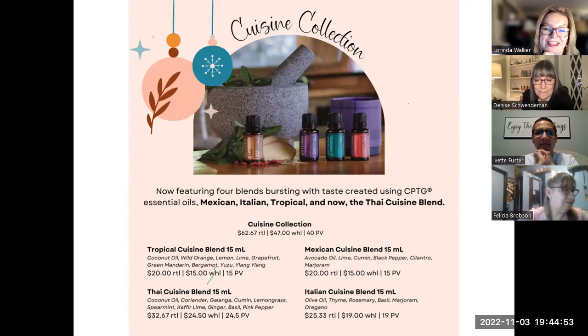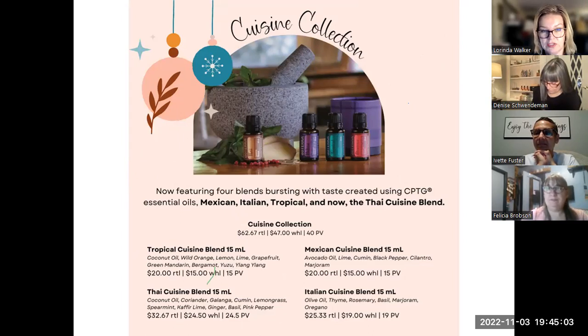I have to say that I've been using the tropical blend in my MetaPWR Advantage. And it totally changes the taste. I love the taste of Advantage before, we can talk about that later. Well, I add the tropical. I add 4 drops into my shaker bottle. And it is delicious. You guys, it's so good.